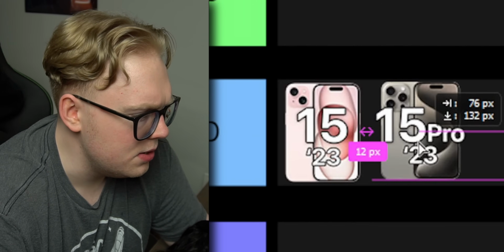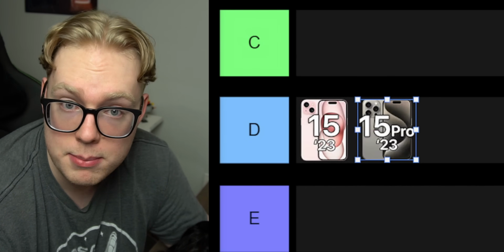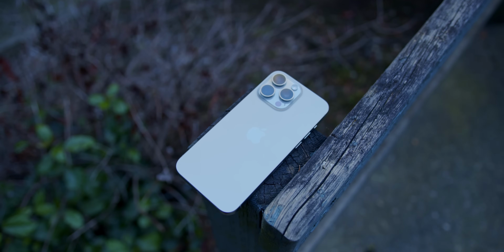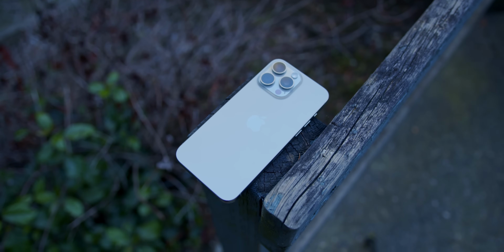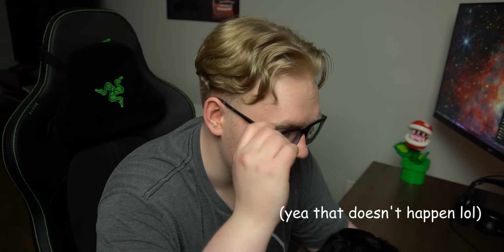I'm gonna stick it in D tier for now, actually, just because it didn't really bring a whole lot. I love my 15 Pro Max, don't get me wrong. Here it is, right? I really like this phone. My 14 Pro is very similar. I mainly like this phone because I actually quite like the bigger size that I went for this time around. Battery life on it is amazing, I'll give it that. But we're gonna stick it in D tier and keep going, and we'll see. We might end up changing some of this as we go along. We should also probably speed up, or this video is gonna take forever.